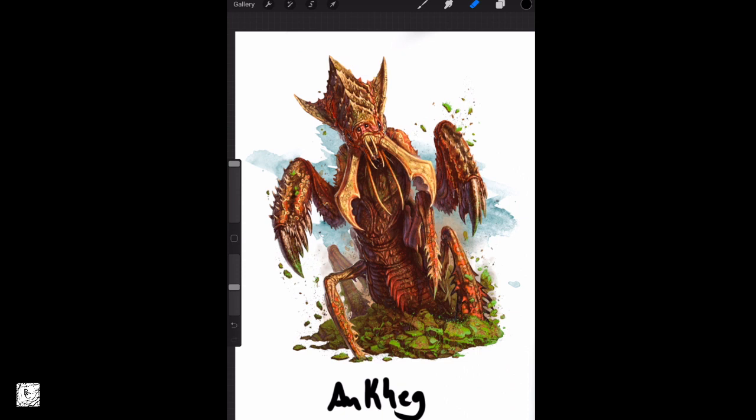So I was struggling a bit with this particular monster. However, I believe that as artists, it's really important to push ourselves even when we are limited with what we can do. And sometimes your best work can come out of when you are limited.